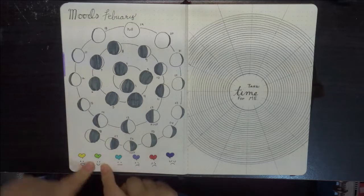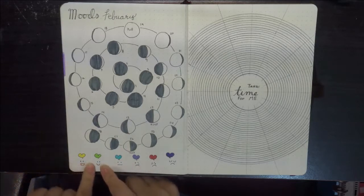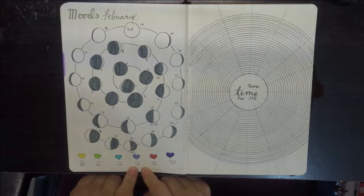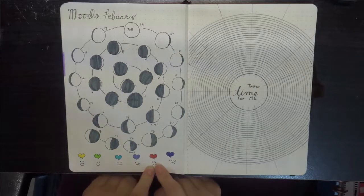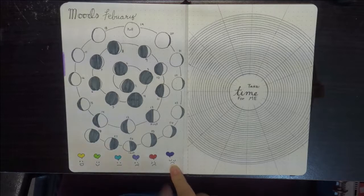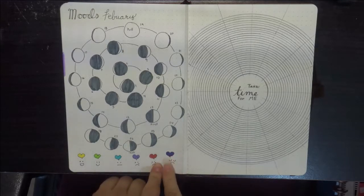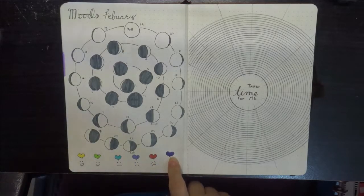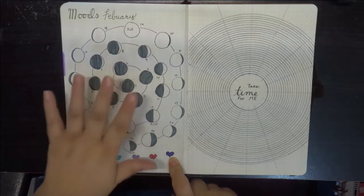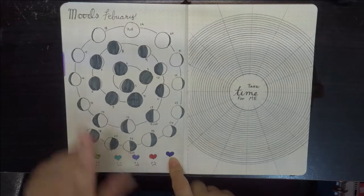So we have yellow for super happy, energized, all awesome. Green is a good day, this is good. And then we have meh. That is meh. And then we have sad, depressed, or anxious. That's what this is here. And we have anger, because anger needs its own category. And then we have depressed. So I'm hoping not to have many, if any, of these. I haven't had any since last month, really. That's good. Like January, I didn't have any, I don't think. I have to check though.